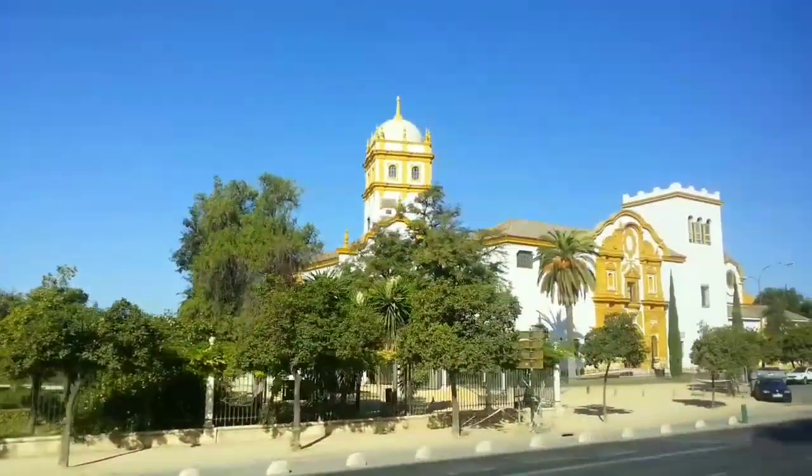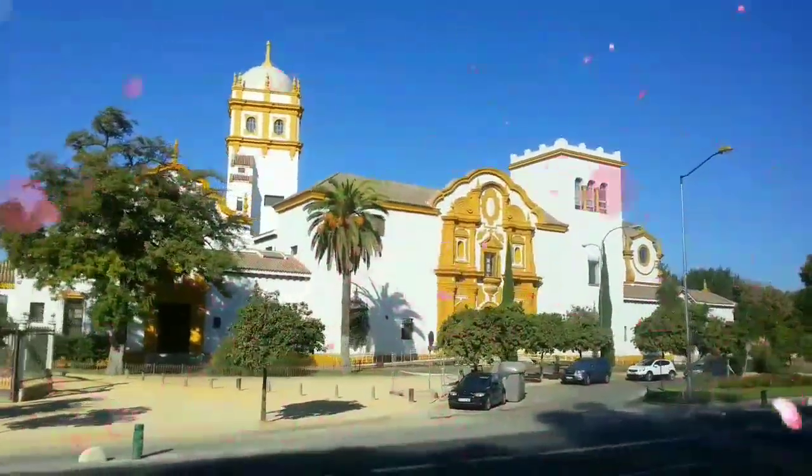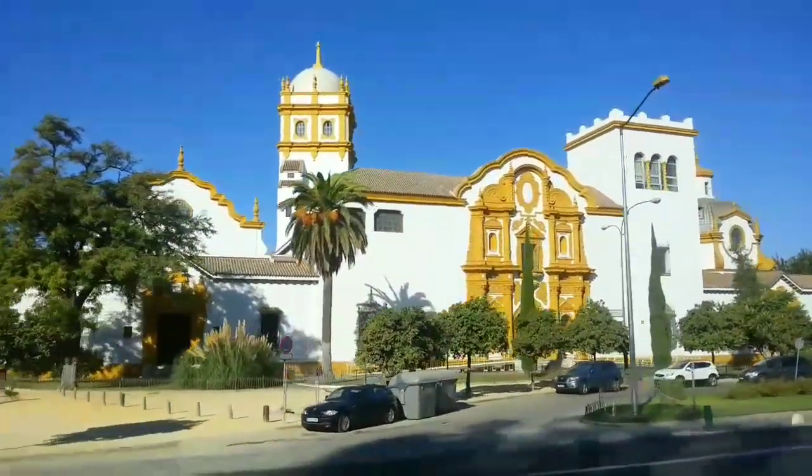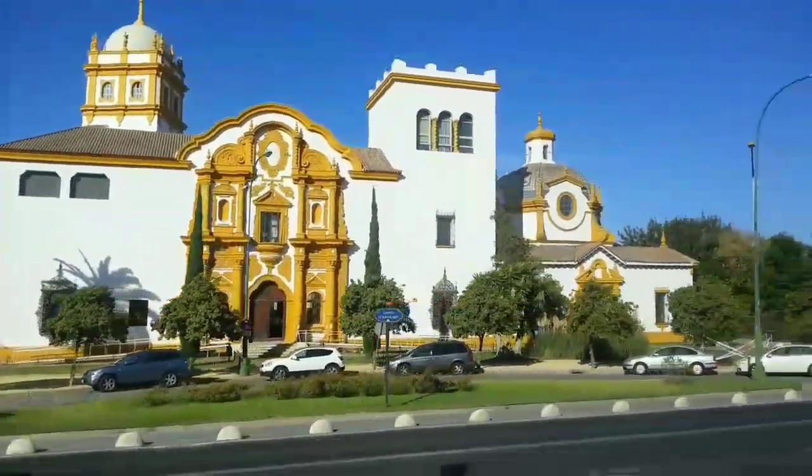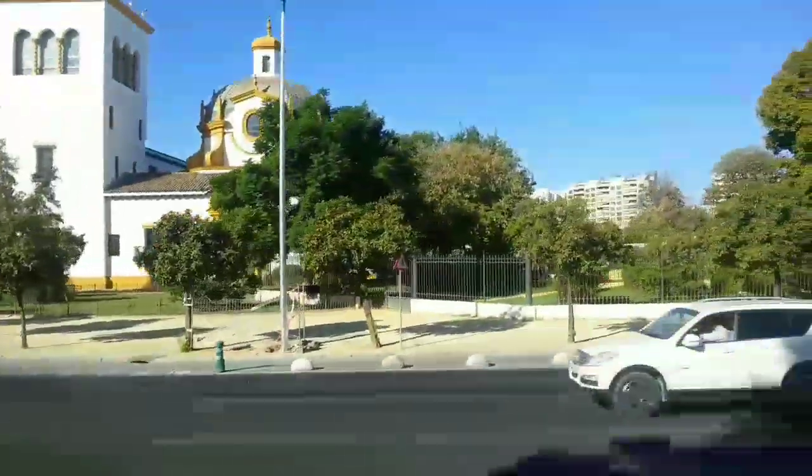We see all along this delicious walkway a lot of orange trees, and you see here on the right and left hand side of the road these orange trees that you will see everywhere in the city. There are more than 30,000 orange trees in Seville. These are bitter, sour.